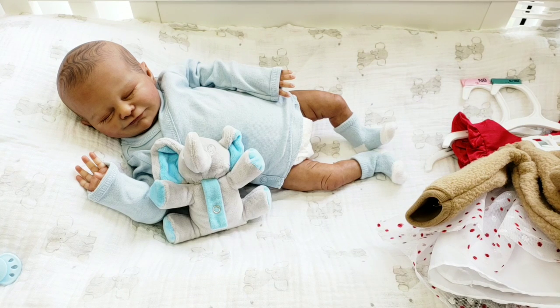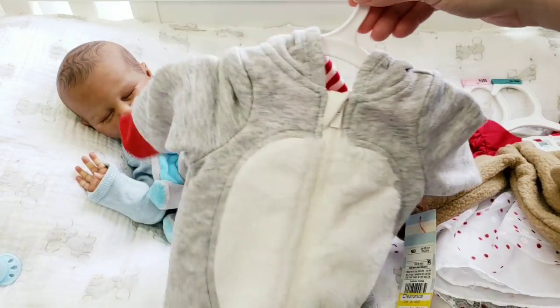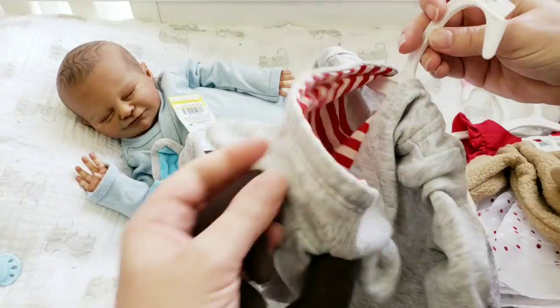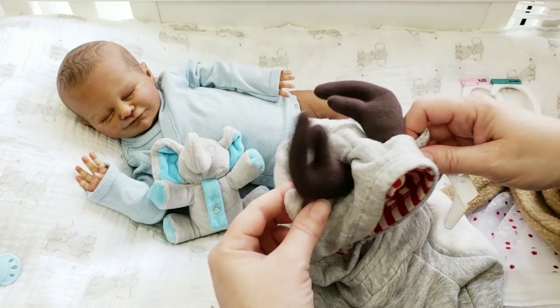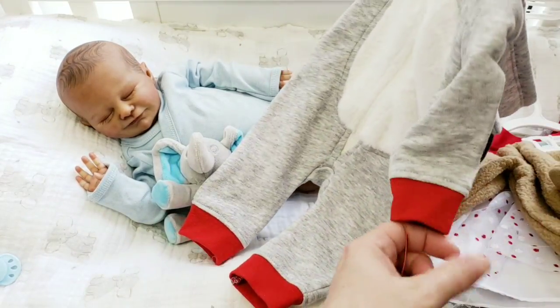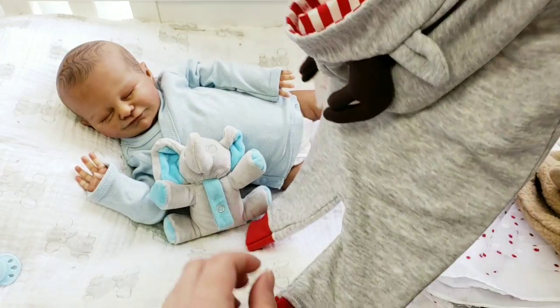And I also picked him up a little Christmas outfit for next year. It is the Cat and Jack little deer. It's furry on the belly, and it's a heather gray, and it has the antler ears. And the inside is the red and white striped. I thought this was super adorable. And what did I pay? Let's see, I paid $7.98 for this, guys. I had to grab that up.